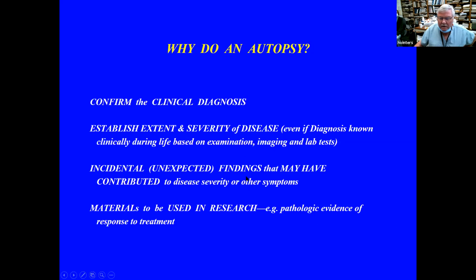There can be incidental or unexpected findings that may have contributed to disease severity or other symptoms. And very importantly, the autopsy provides materials to be used in research. For example, evidence from the pathology of response to treatment of a given disorder. And that can be true for both cancers and for neurodegenerative diseases.